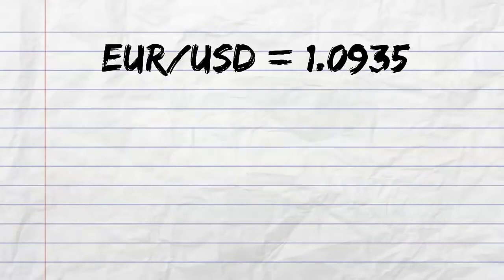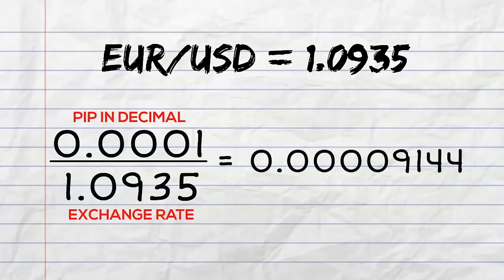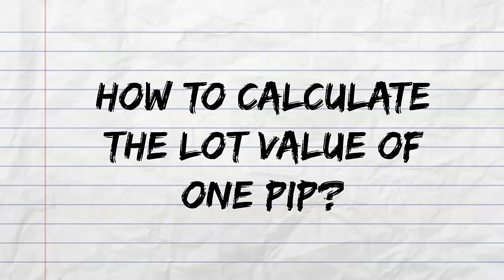How to calculate the value of 1 pip? Let's say that the euro/US dollar exchange rate is 1.0935. We divide the pip in decimal by the exchange rate, and the answer is the value of 1 pip of euro/US dollar. Hence, 1 pip of euro/US dollar is worth 0.00009144.